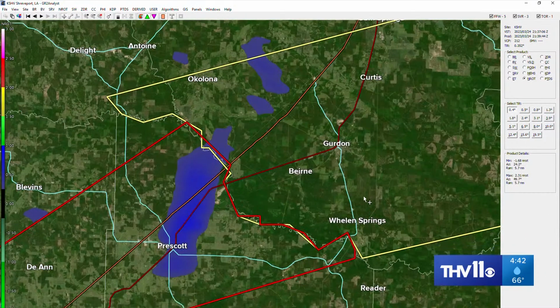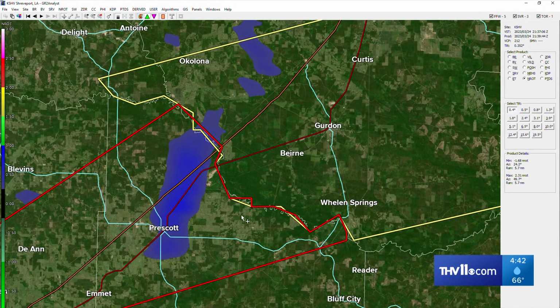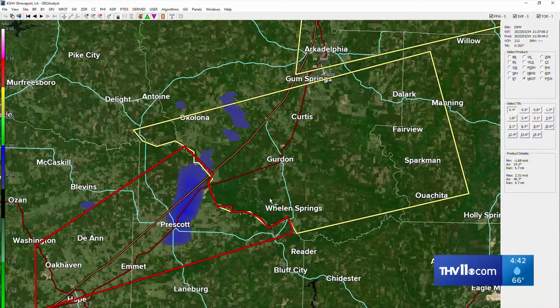Yeah, I'm just looking at different tools here, Tom, just to see as it enters from Nevada County into Clark County. So we're going to the jurisdiction of the National Weather Service out of Shreveport, who issued that warning in Nevada County. Then it gets transferred over to Little Rock's jurisdiction. So that's why Little Rock said, okay, we are seeing low rotation, but not enough to go with the tornado warning at this time. That's why they went over to a severe thunderstorm warning for you folks in Clark County.